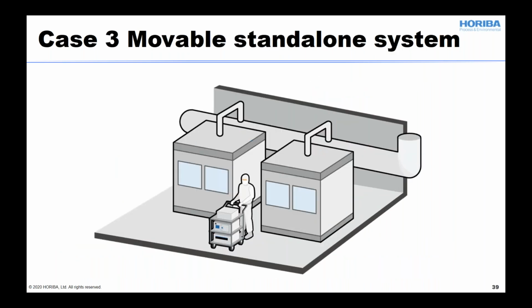Another configuration is movable standalone system. If you only need to monitor a specific spot occasionally, for example, when a suspicious event happens, you can have the AMC monitoring system installed on a movable rack, and you can manually bring it to the measurement point upon your demand.